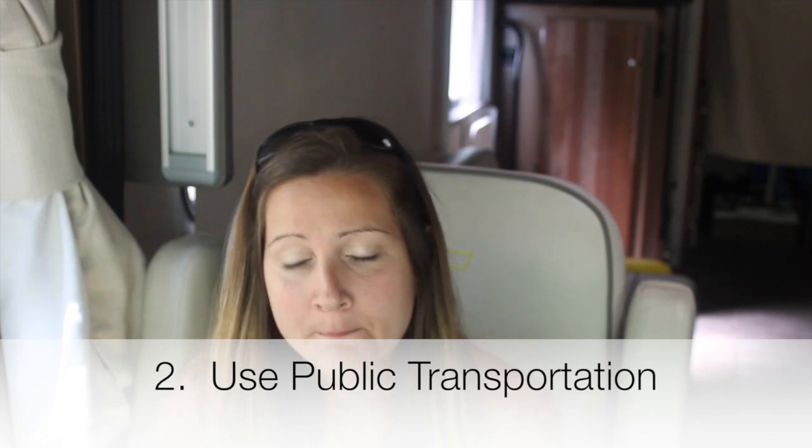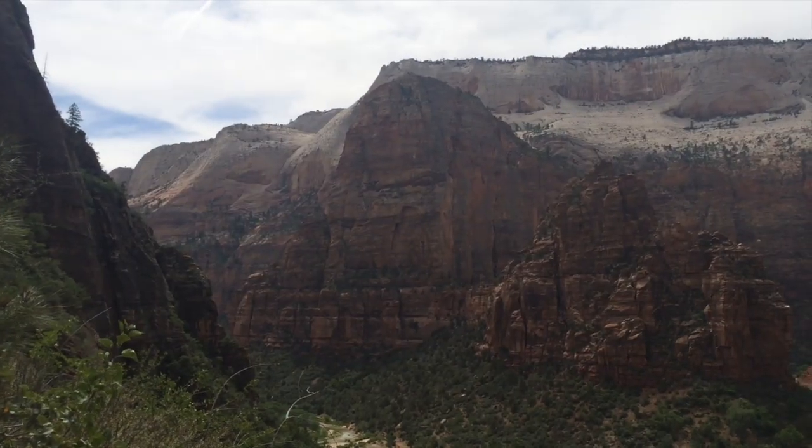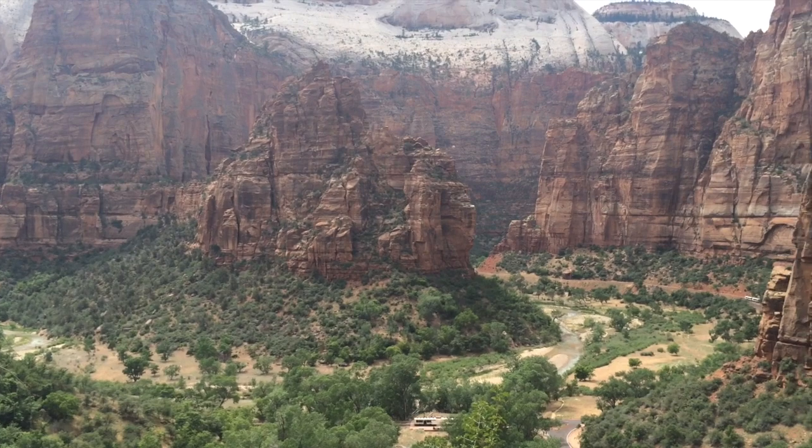And the second tip is to use public transportation. So this includes the park shuttle systems if they have them, but it also includes regular public transportation like in any big city. One of my favorite park shuttle systems was Zion National Park. They do have their free shuttle system within the park. Seems like it's a small park, so it's pretty easy to have a shuttle system in a park like that.